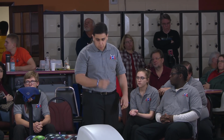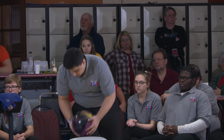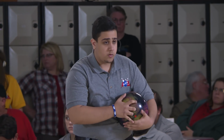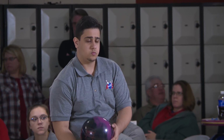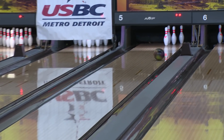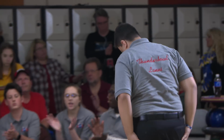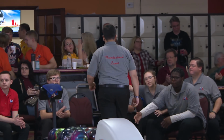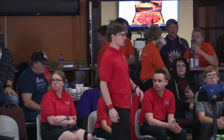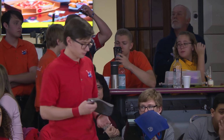We've seen that a lot the last few weeks. Yep. You got to get that back pin. 3, 6, 9, 10. Very makeable. It's going cross lane. Oh, got 9. Going back and forth here. It is. So 5-star has a chance now to go back out, take the lead.